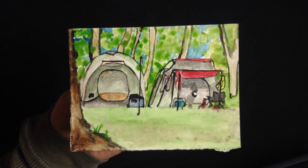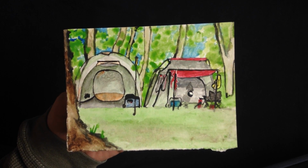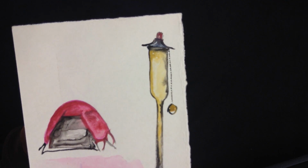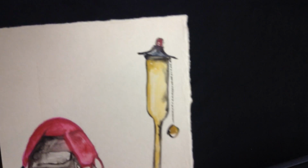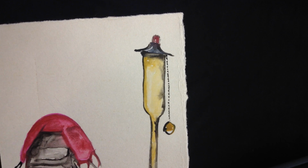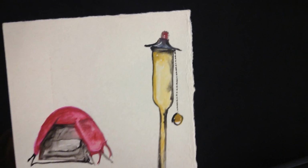And here's a poor effort from a camping festival when I just had a small watercolor palette. And I was painting my friends' tents, the people who were camped with me. So I enjoyed that kind of thing, but I much prefer abstracts. And from that same camping festival, I want to feature this just because I'm proud of the way this oil lamp looks. I like how the black paint bleeds into the chrome or the brass of it. And then just some other studies on fuel canisters and a tent. This is just one of the packs of watercolor paints that you can buy.